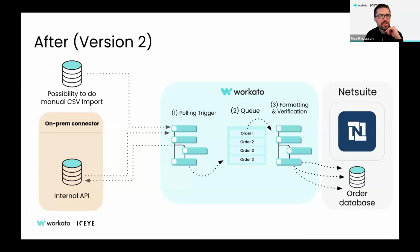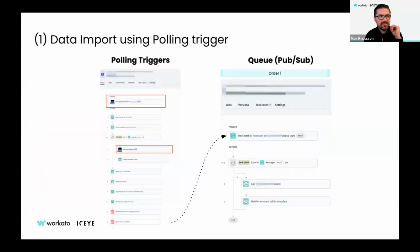If you can show the next slide. So these are some examples of how ICEYE is using Workato. You see the polling trigger screenshot and there is a queue screenshot. Could you explain what is going on here?